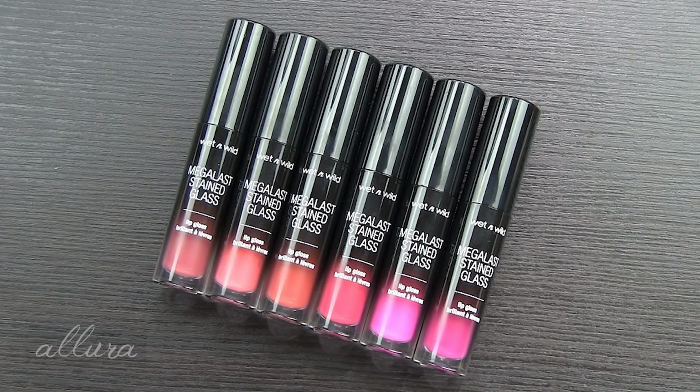Hi everyone, this video is going to be for some new Wet n Wild lip products that I don't see anyone else talking about, so I'm very curious to see how good these are. They are the Mega Last Stained Glass Lip Glosses, so if you'd like to see what the colors look like and see what the shades look like on my lips, as well as get my first impressions of what the formula is like, then this is the video for you.